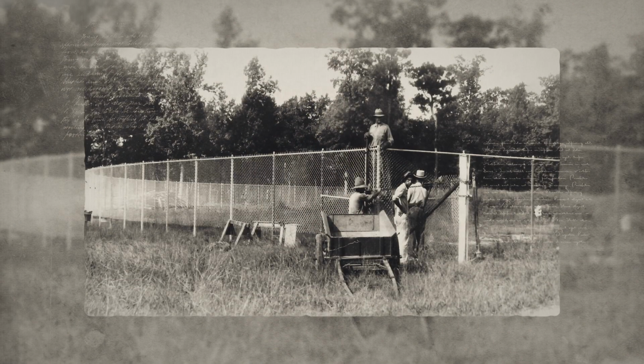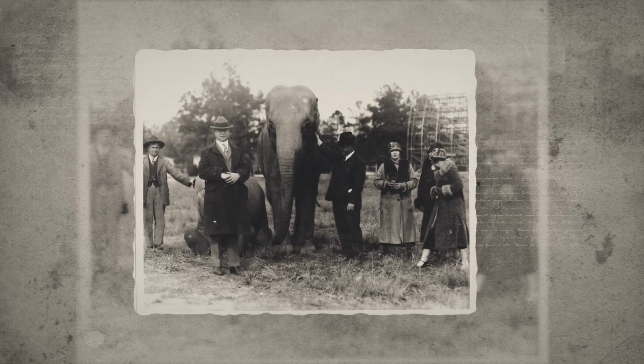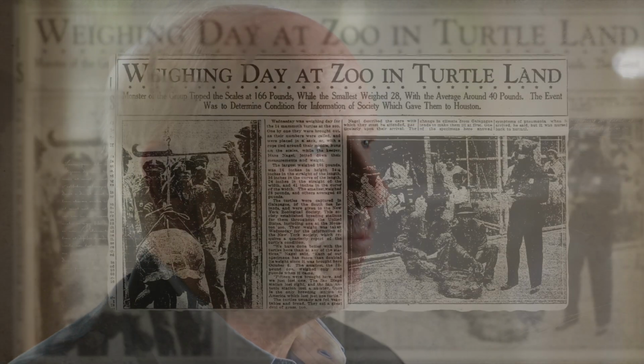Houston Zoo's history really tracks the history of the city. There were booms and busts, and obviously in the late 20s, early 30s, things were tough all over the country, and the zoo at that point had tough times. But we were still here, and so the story is, through good times and bad, the zoo has always been a solid piece of Houston.